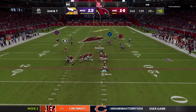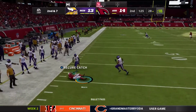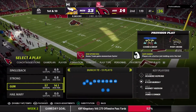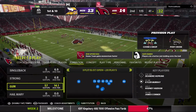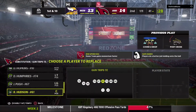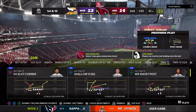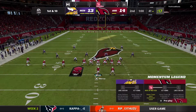Here's Murray. He's got a man on the crossing route. That's Moore. And they get him down, but not before he takes it across the 40-yard line. And Rondale Moore, a 2nd-round pick from Purdue. Only 5'7", 181. May have prevented him from going in the 1st round. But what a cerebral player, a great competitor, and his run after the catch, as impressive as anyone had in the draft. Nice catch there. Picks up a 1st down.